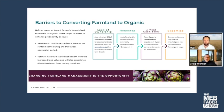It is more complicated in that when you're switching from potentially monocropping corn to 4 diverse crops, you have 4 times the complexity that you had before. Our farm management team gets the land certified organic. We map out a 10-year crop rotation plan on the land.